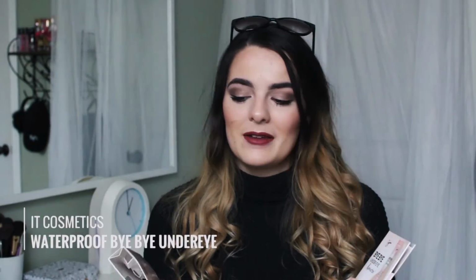And when I opened this up, I actually got two of these Bye Bye Under Eye from It Cosmetics. This is the Illumination one, and I've actually tried the original kind, it's in a silver and black package. I really liked that one and I'm wearing this one on my eyes right now. It's a little bit hard to apply, but I like it. The first time I tried it, I did not like it. This time it's better, so we'll see how I end up liking it. I got super lucky on my last package to get double of something, because that's never happened to me before.